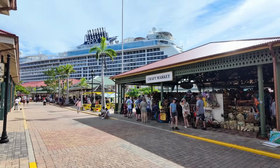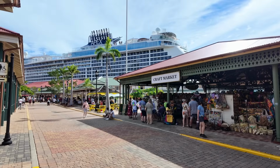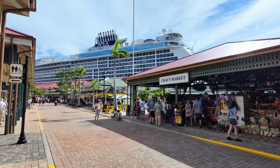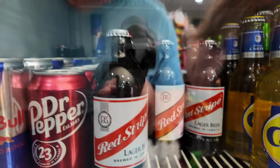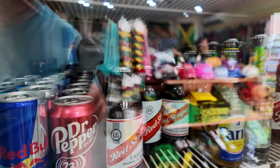I've lost them now somewhere in the crowd. Check out the Apex there. Always strikes me as being so weird looking with no balconies on it because it has all the infinite balconies. So it just looks like a wall of windows along the side of the ship. Check out the red stripe and the little stubbies there. I haven't seen that in a while.